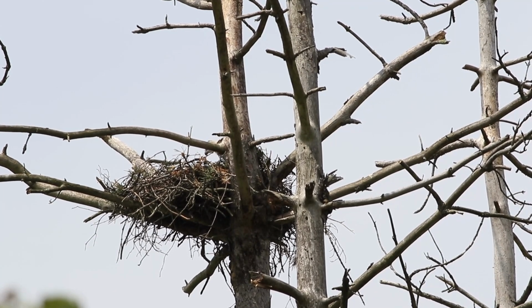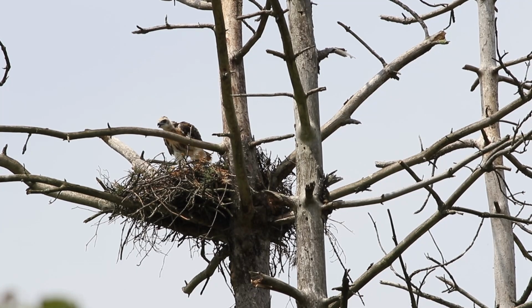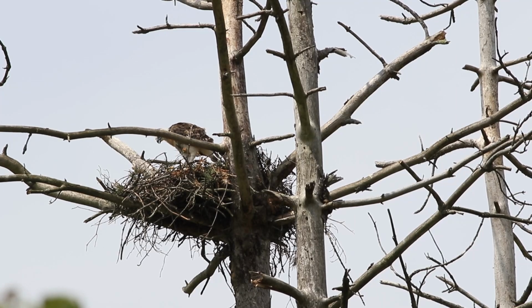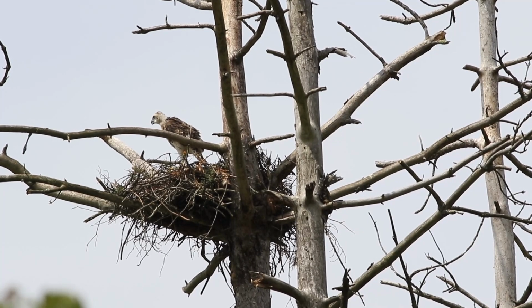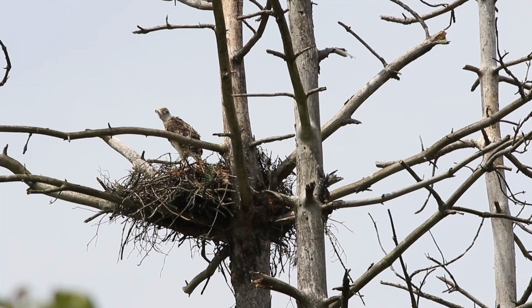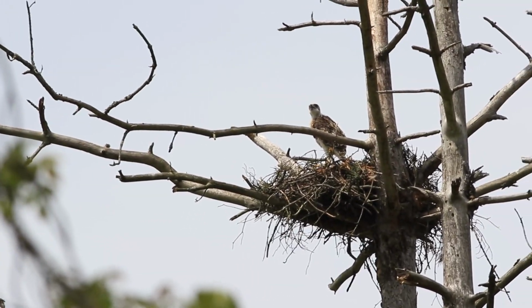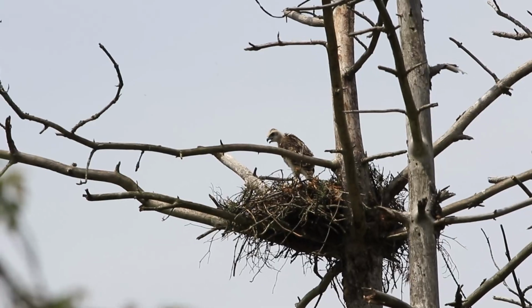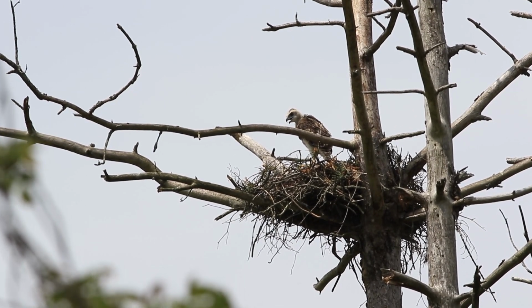What's the birdie doing? Oh, there we go. I moved. Spread those wings for a second. There. He was about to drop. Oh, we've got some good action. Oh, I see him. He is gigantic. Now I can see him.